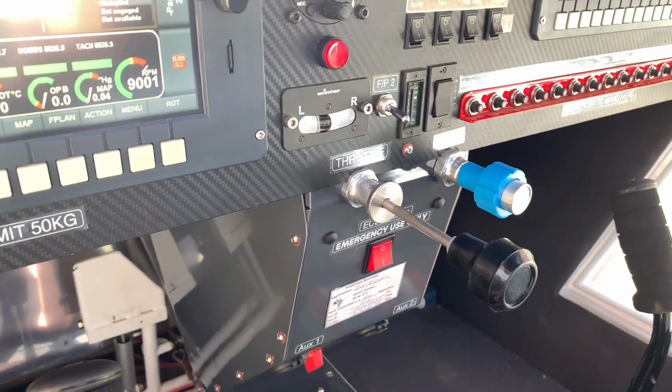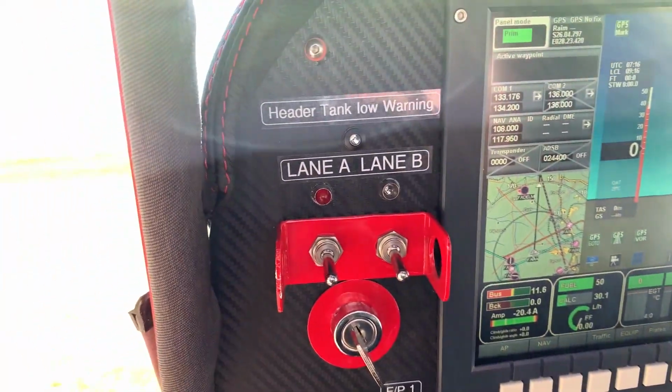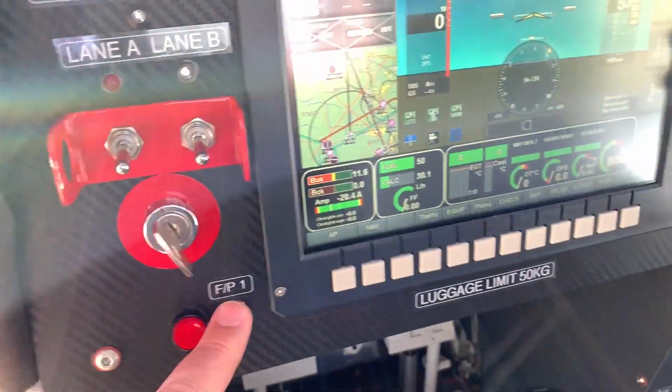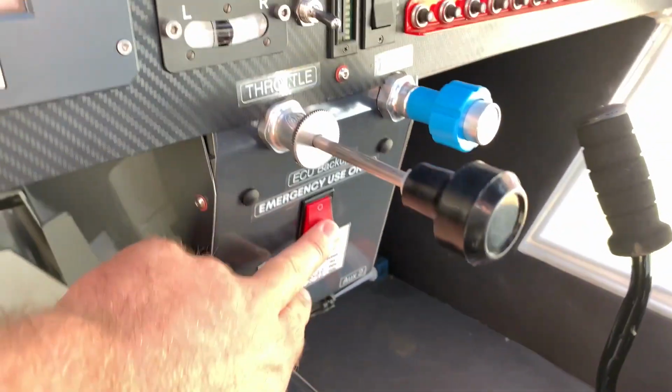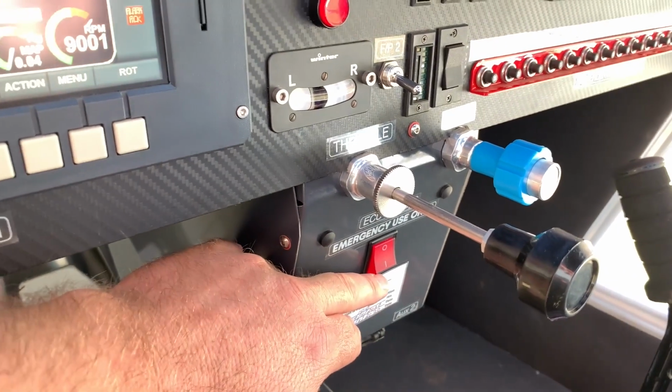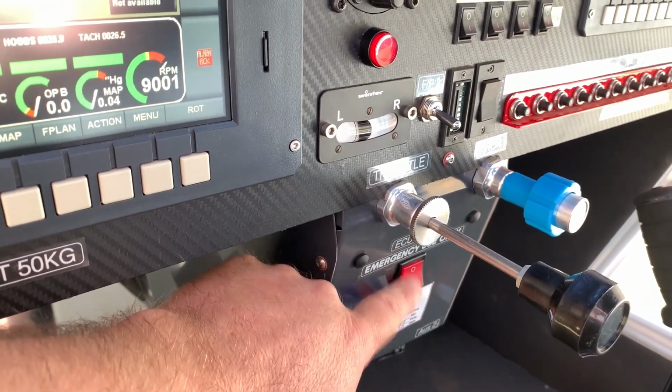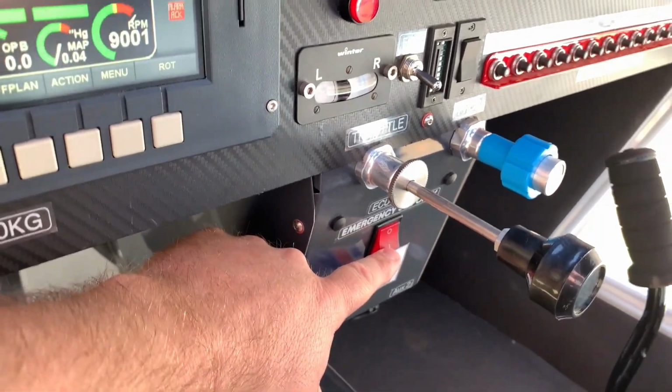The other features, I mean, the normal 915 iS, lane A, lane B. We have fuel pump 1, fuel pump 2. We have an emergency backup power supply from the battery to the ECU, which will supply one fuel pump and the ECU directly from the battery.